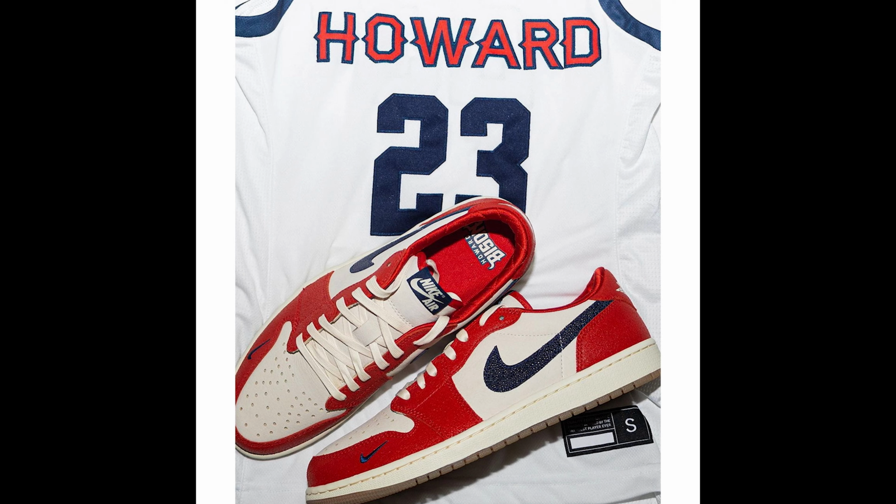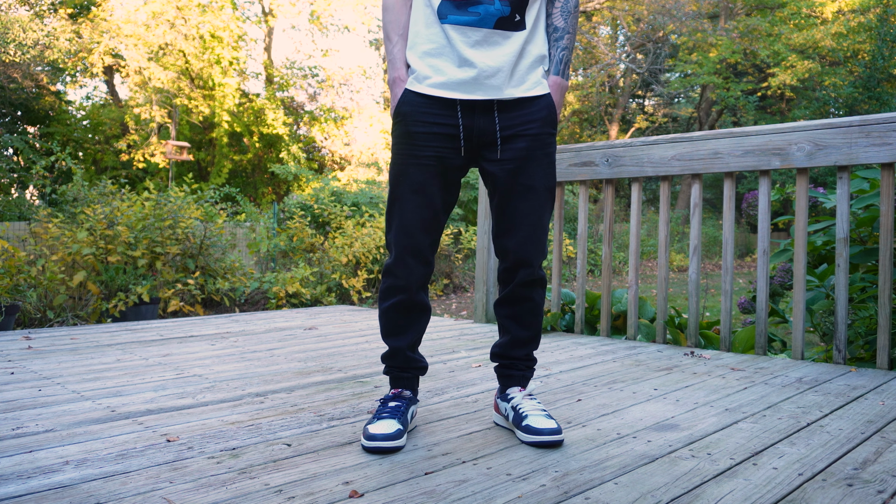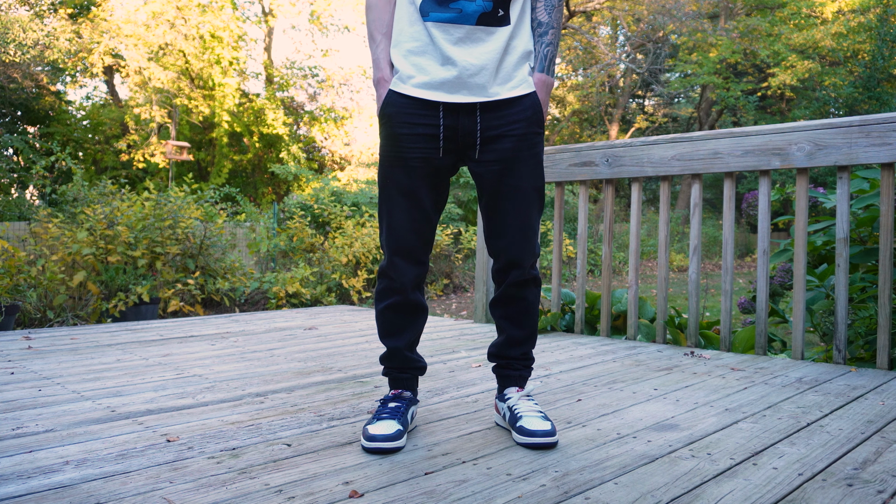It is the first time an HBCU colorway and Jordan brand has actually released to the general public. A few months ago, or was it last year? Can't quite remember. There was a PE of Howard University. That same colorway didn't actually make it to the general public release, but I think this was still very nice. Didn't have any Howard University branding, but the colorway is very obvious.